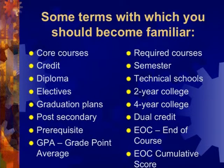Graduation plans dictate the courses in which you must receive credit in order to graduate. Post-secondary refers to any continuation of education after high school. A prerequisite is a course that is required before another course can be taken. A grade point average is a calculation of the average of all of a student's grades for all semesters and courses attempted. Required courses are courses where credit must be earned in order to graduate. A semester is an academic period of time consisting of 6 weeks.